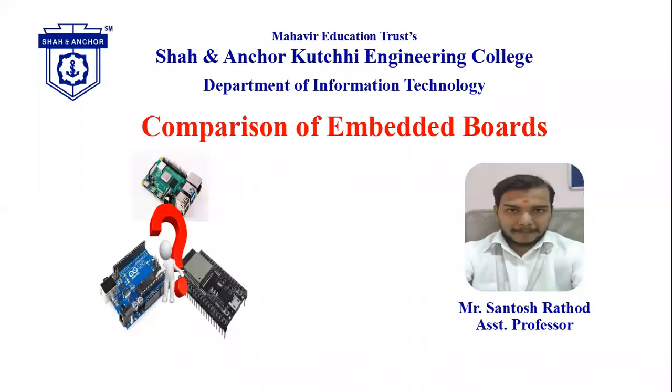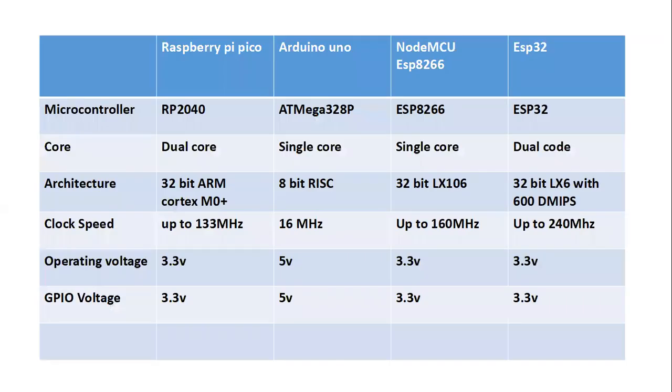So now, further, we will see the comparison of the different boards. Here we have taken into consideration the Raspberry Pi Pico, the Arduino Uno, the NodeMCU or the ESP8266, and the ESP32. Since we have already dealt with the Raspberry Pi, the latest version 4, the Arduino Uno and the NodeMCU ESP8266, here we have also taken into consideration the ESP32. The ESP32 is the latest add-on to the ESP8266 community.